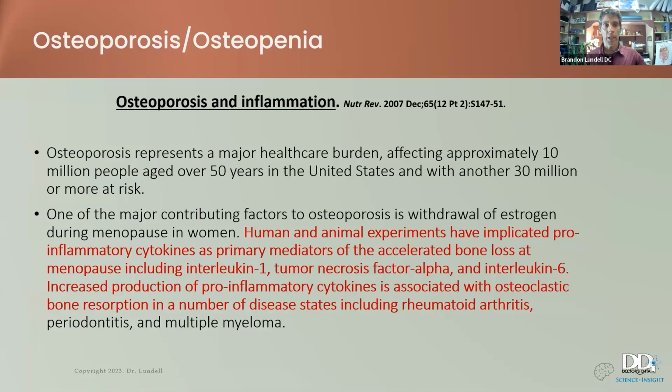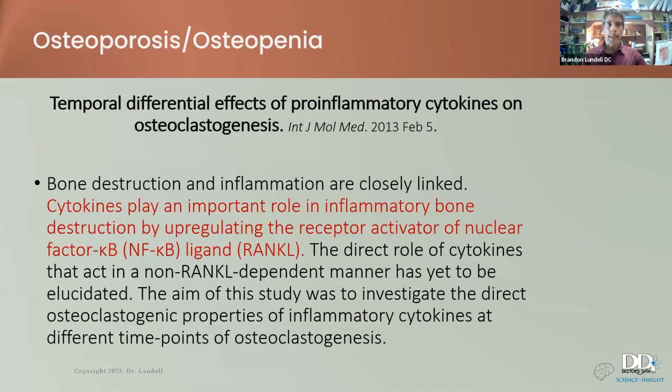So in this study, osteoporosis and inflammation, human and animal experiences have implicated pro-inflammatory cytokines as primary mediators of the accelerated bone loss at menopause. So it's going into menopause preloaded with inflammation, and that's usually a lifetime thing, right? You don't just become inflamed in menopause. And it's the same kind of thing that happens with rheumatoid arthritis, periodontitis, multiple myeloma. In this study, temporal differential effects of pro-inflammatory cytokines and osteoclastogenesis. Again, NF-kappa B and the ligand RANKL. So it's really treating the RANKL, which is the receptor for the inflammatory cytokines that trigger osteoclasts.